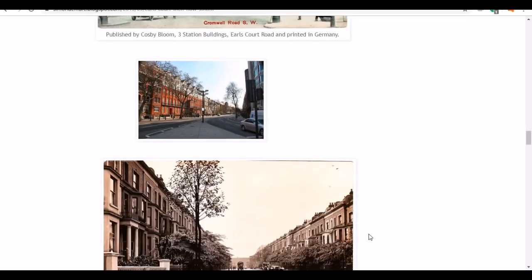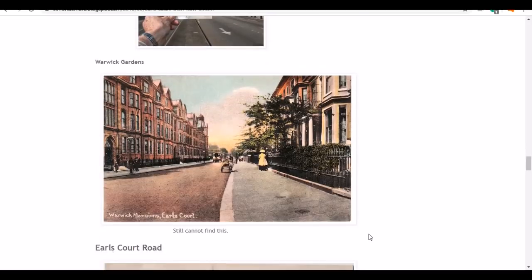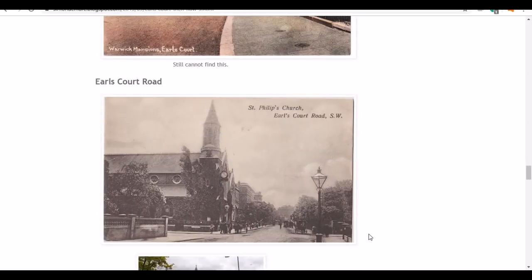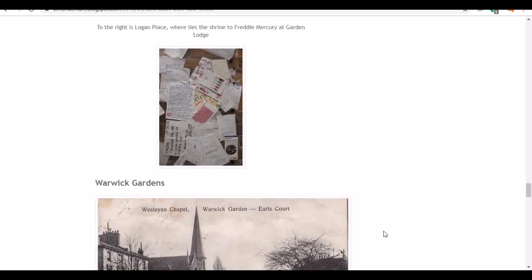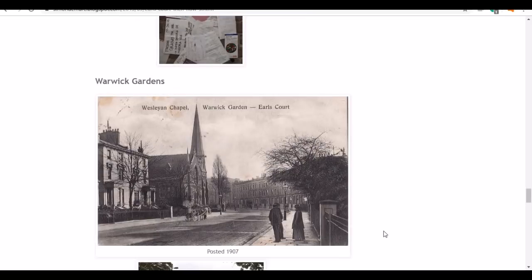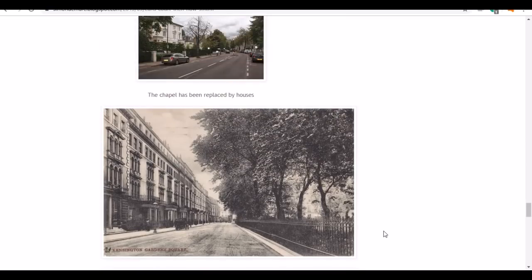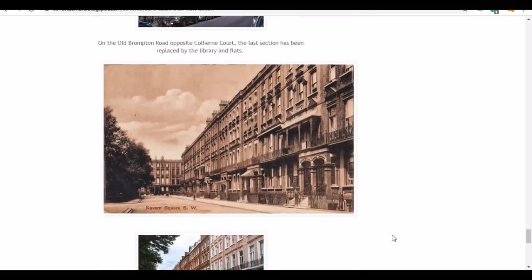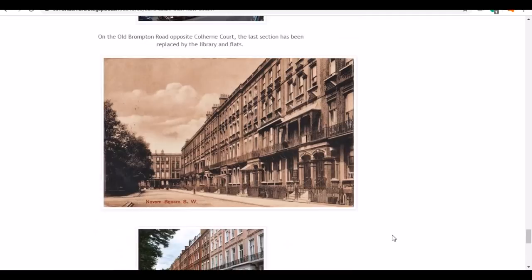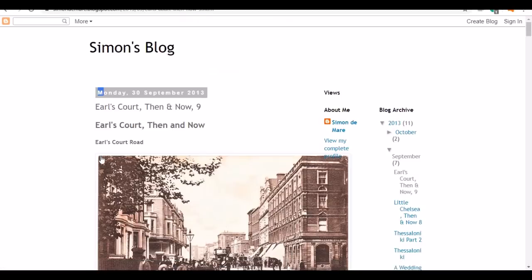More of the same again. Warwick Gardens. And they also built 4 or 5 churches. Shrine to Freddie Mercury. Missed that. Warwick Gardens. So you get my drift. Kensington Gardens Square. So lots of these squares. Nevern Square. So all of these were built in this 50-year period, 60-year period. Simon's blog.